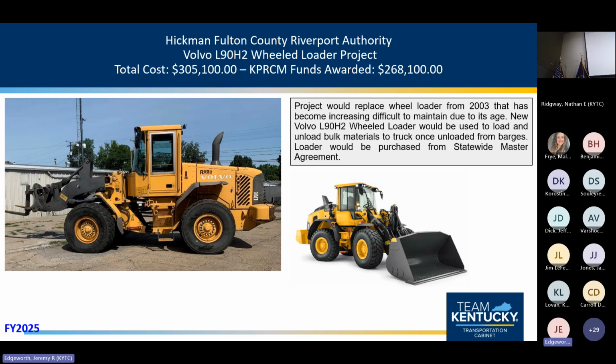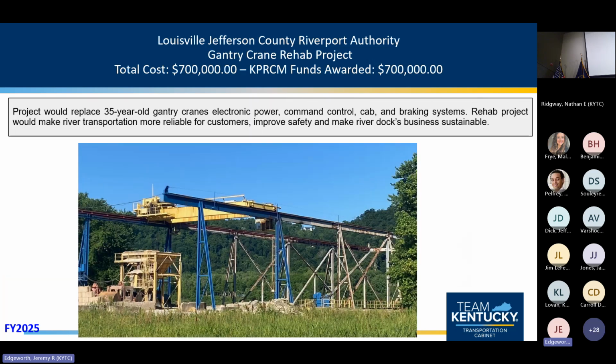Hickman Fulton County also was awarded $268,000 for a new front-end loader. If you're not familiar with port operations, these are used extensively for loading and unloading of barges. They can have attachments for moving, as you see in the picture on the left. They have forks on them so they can move steel coils, or they can have a bucket for moving larger aggregates. So they are trying to replace a 2003 version of their loader with a new one on a statewide master agreement. So they were awarded $268,000 for this project.